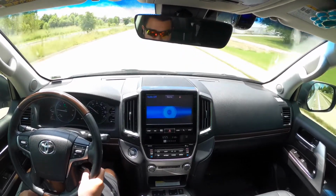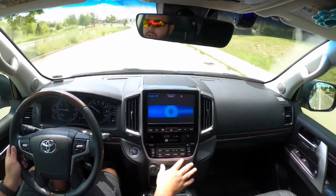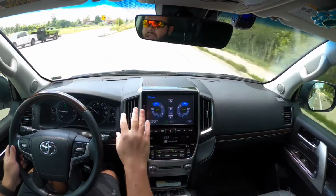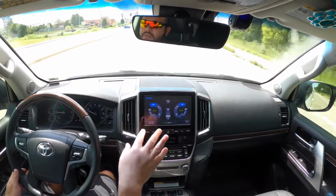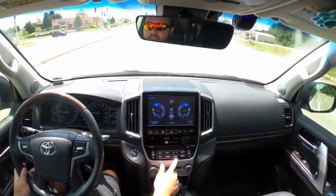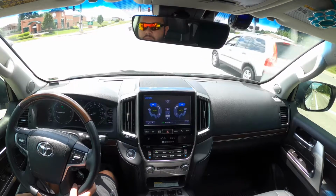Another thing I think we learned that we don't like is this climate here. You have to do the climate through the infotainment screen, which I hate. That's one thing I hate in vehicles, having to do the climate through the infotainment. That bugs me. I wish there was a fan button down here. That's really my only complaint about it.